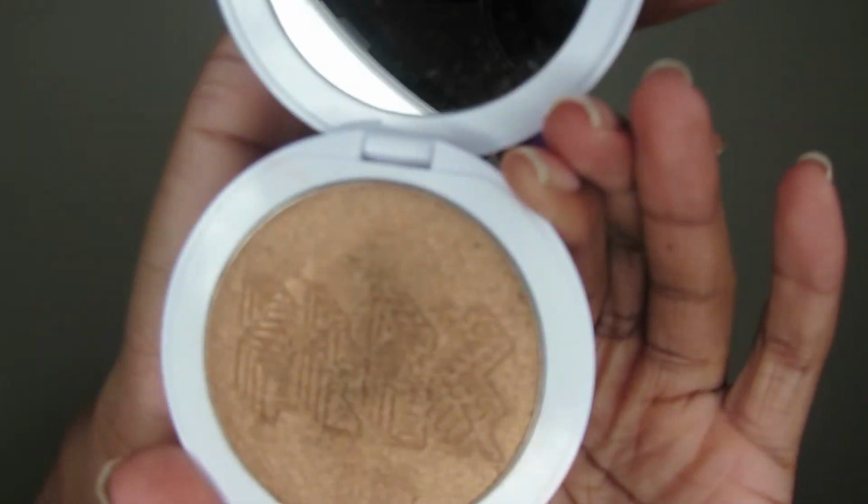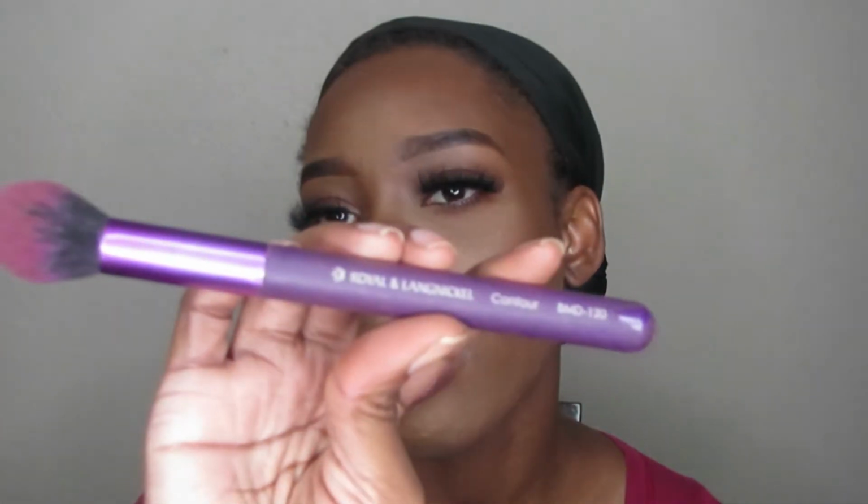Alright, now I'm taking the Milk Makeup, and it's the Flex Highlighter, and it's in the color Glazed. It's almost like this bronzy type look. It's more bronze than my bronze glow that I usually apply, but that's okay. I like it actually. It's different. So I'm going to use this brush, which is the contour brush by Royal Langnickel. I think that's what you say. Royal and Langnickel. I'm going to highlight my cheekbones first.